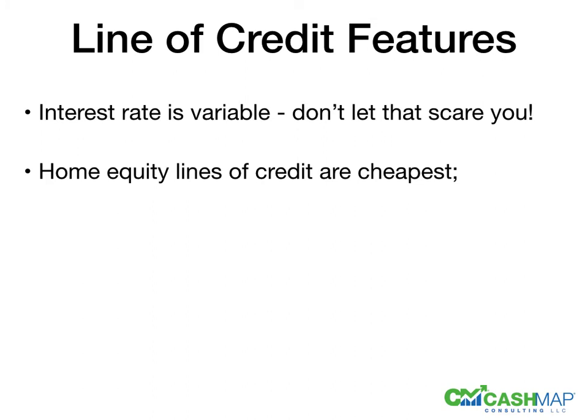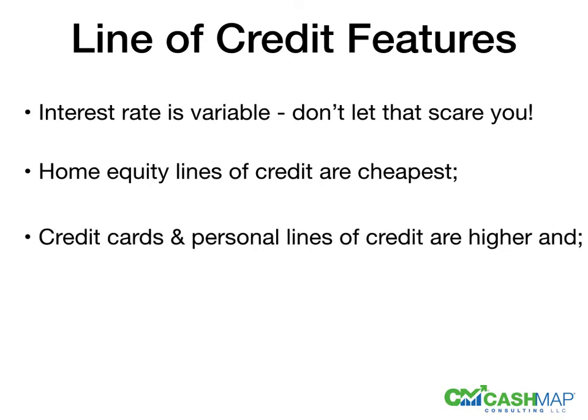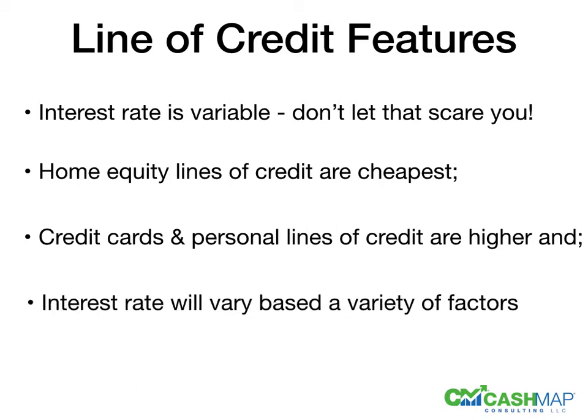Because of collateral, home equity lines of credit are cheapest. Credit cards and personal lines of credit, because there is no collateral for these types of lines, the interest rates will be higher. The interest rate will be based on a variety of factors, such as your credit score, such as, again, if there's collateral, or your debt to equity ratio.